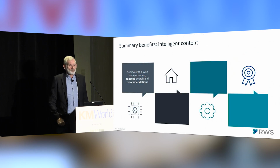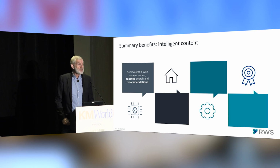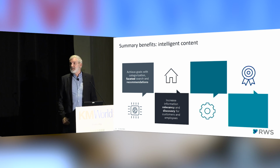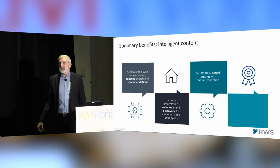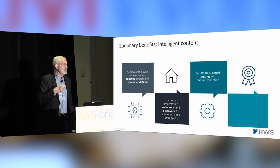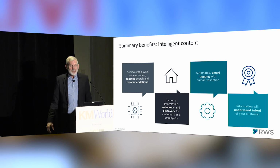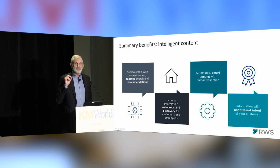So finally, if we start to look at some of the intelligent content benefits, we really see achievement in goals with categorizations, facets, and recommendations. We also see the relevancy dramatically improve, as well as discovery through the semantic AI capabilities. Also, this automated smart tagging dramatically reduces the reliance on experts. And over time, we can actually capture more of that expertise by improving the quality of our taxonomies and other tools that are doing the automatic smart tagging. And finally, we can understand the intent of our customer or our employee and provide the relevant information for their particular solution.